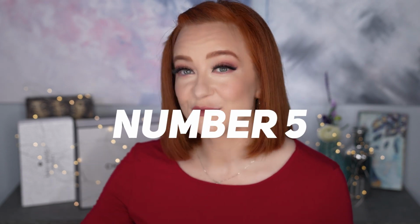I just absolutely love these palettes. There's so much to the color story in these palettes, and with several of these palettes you can really create deep smoky looks that you can wear to holiday parties. You can create light everyday looks that you can wear to the office, or you can wear while you're going holiday shopping. They're just great winter palettes. So let me show you the first one.